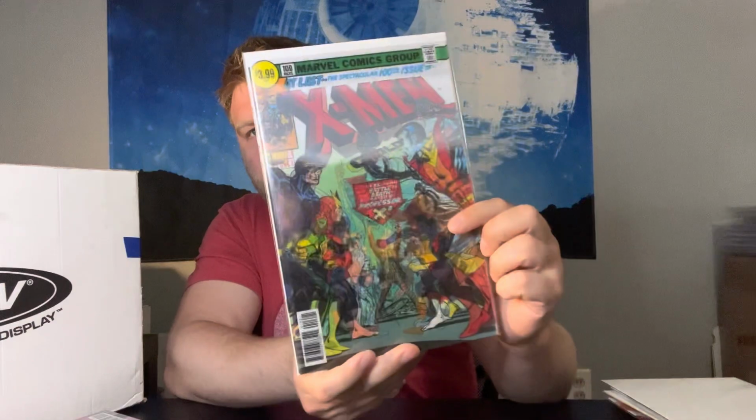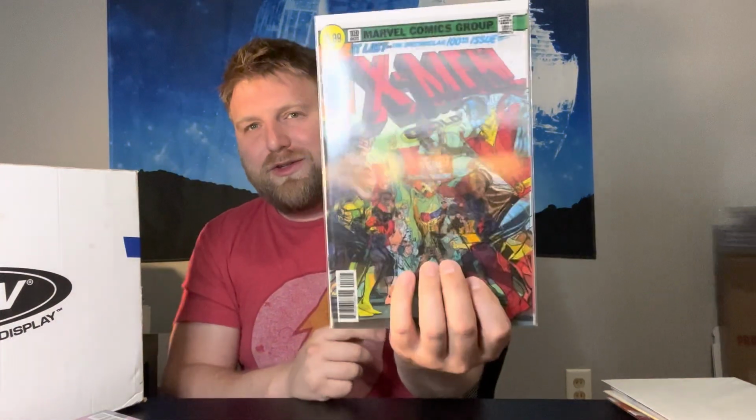Giant size. This is X-Men Gold #1, I think, but it's the giant size X-Men #1, like lenticular. This lenticular kind of sucks though. It doesn't really do much. Can't really see much change, but yeah. Got a few of these here.